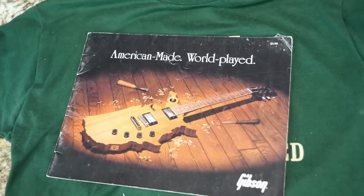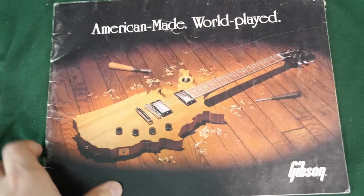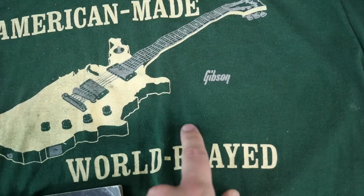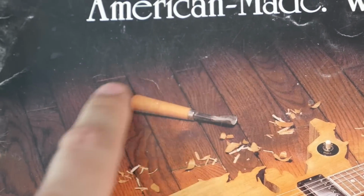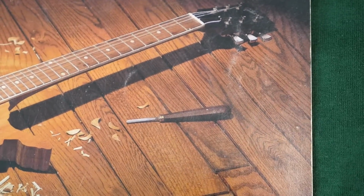But also bundled with this listing was this old pamphlet that Gibson used to charge $4 for. That has, again, the exact same guitar. It's also the same one that I have the giant poster of that I purchased last time. They just didn't quite get our chisels there. But please, if anybody has vintage chisels that look exactly like this, please let me know, because I just think it'd be cool to have those.